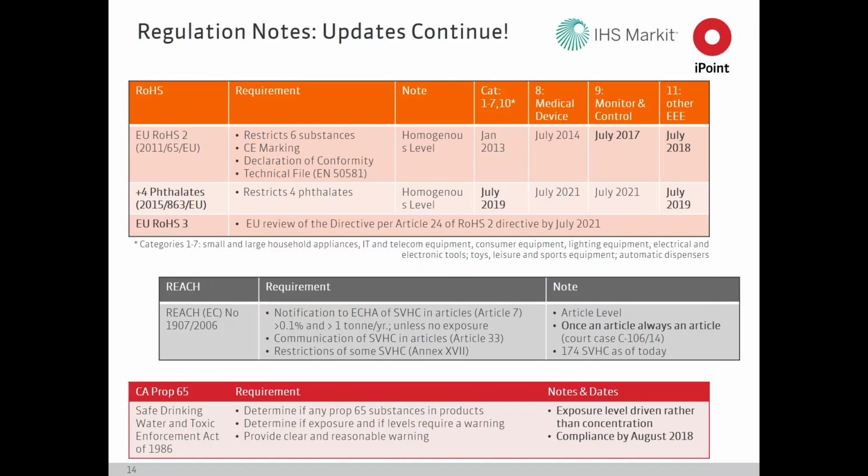So first, a quick background on some of the regulations. This isn't a tutorial, but just a couple of notes on the differences between the regulations and some recent changes to the regulations. Probably the one that's been around the longest is RoHS. And of course, this is one where we track, and users need to track, the concentration levels of restricted chemicals, and they need to track them at the homogeneous material level.